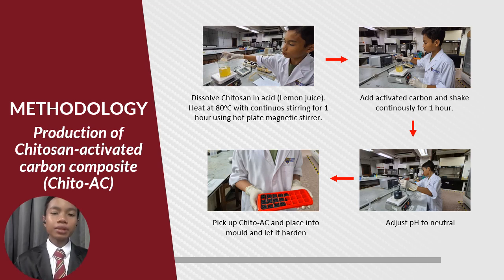After we finish making activated carbon, we dissolve chitosan in acid, which in our case is lemon juice. We heat it at 80 degrees Celsius with continuous stirring for 1 hour using a hot plate magnetic stirrer. And then we add activated carbon and shake continuously for 1 hour. And then we adjust its acidity level until neutral. And then we pick up the Chito-AC innovation and place it into a mold to let it harden.